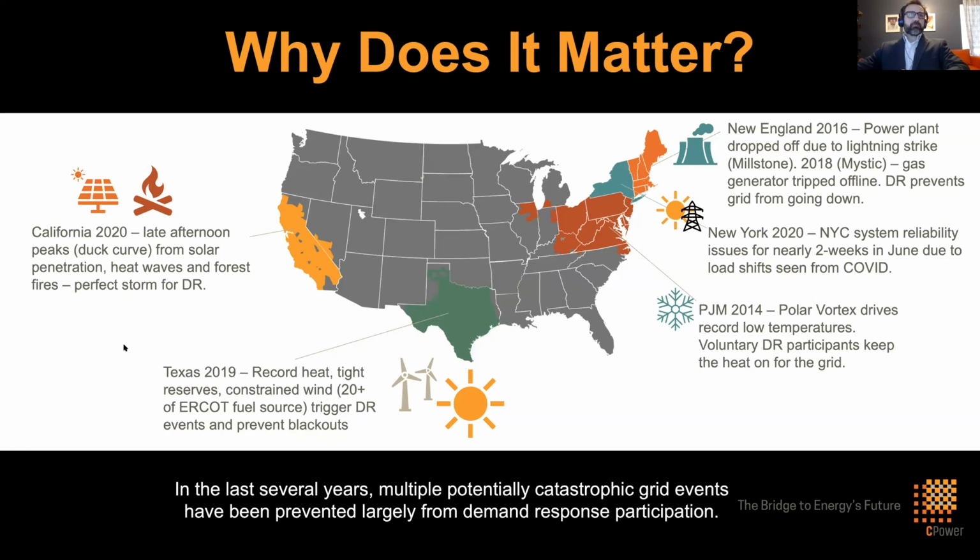In 2016 and 2018, in ISO New England, 2 power plants, Millstone and Mystic, respectively, were tripped offline. DR participants were called to help, and the result, no surprises here, they were able to get the plants back online without disruption to the overall power grid. The key takeaway, again, the money is great, the savings are great, but the fact that what you can do may actually prevent a catastrophe could be considered by some as heroic.